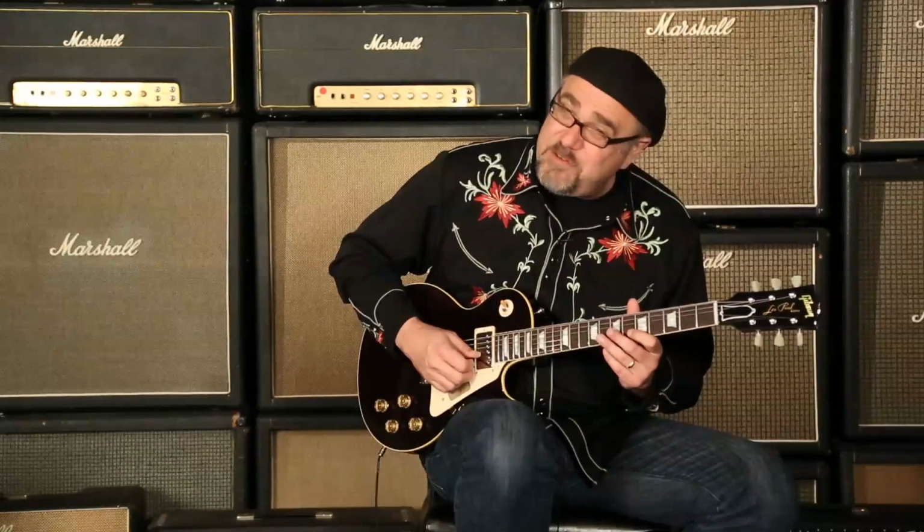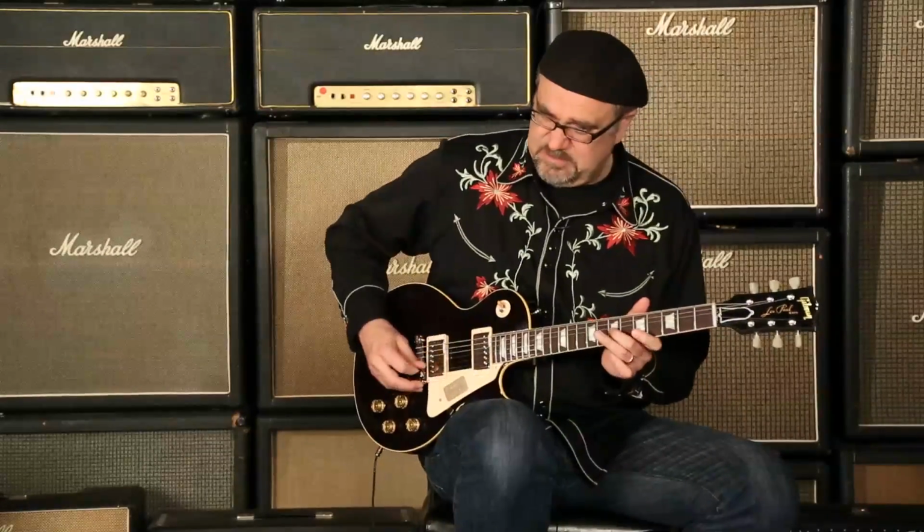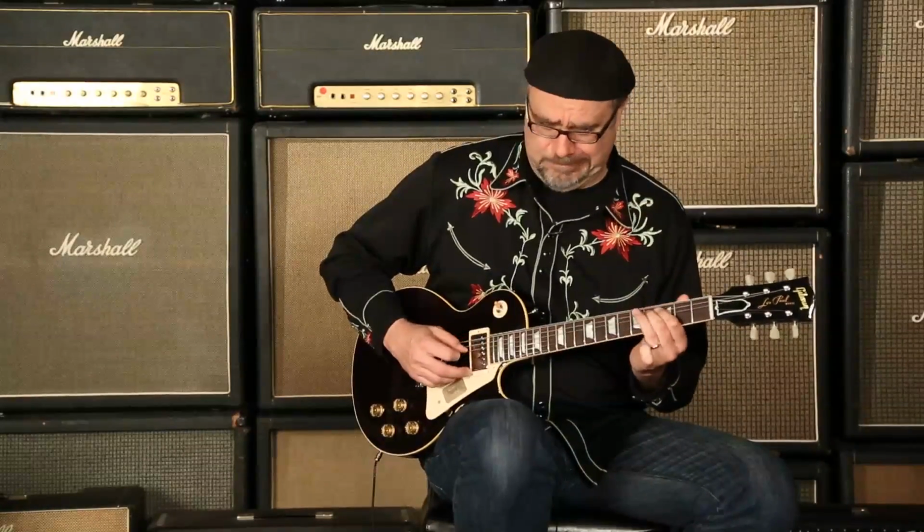Very, very sustainy beast, but also it's got that kind of quasi-single coil give to it. Just sounds glorious. I dig it. You just heard Mr. Neck Pickup.